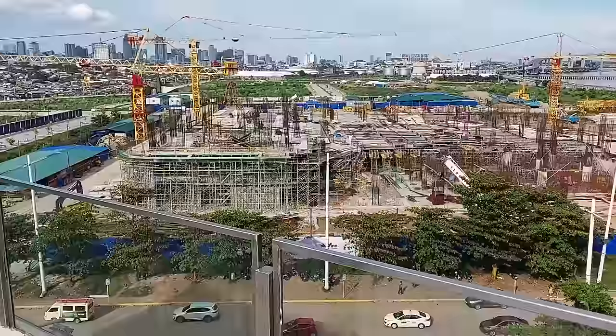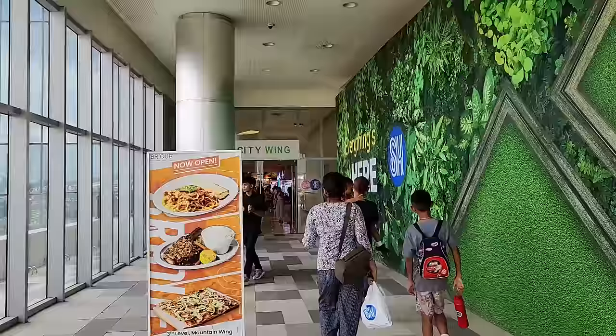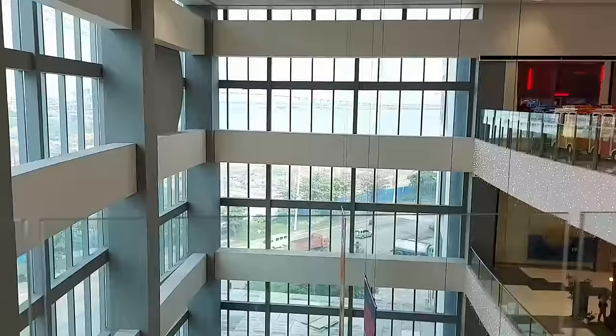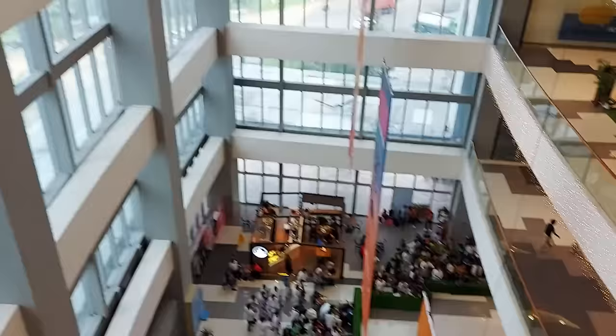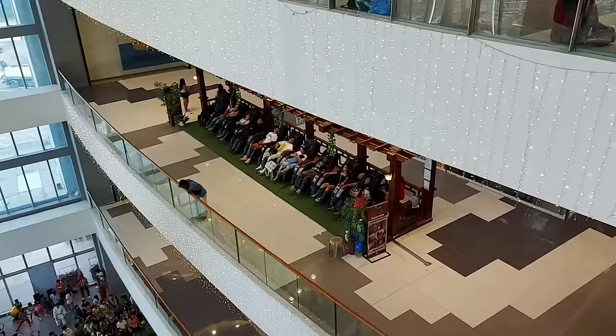Yeah, because why have one when you can have two? And there's a sea view. The other one is the city wing, so there are four. So we figured out mountain, sea, city, and cube. Yes. Oh yeah, look down there. Oh, they're doing something down there. There's an event going on. Oh, she's doing her karate. And that over there is the free massage. You get a free 15 minutes, so that you can keep walking around the mall, and you really need it.